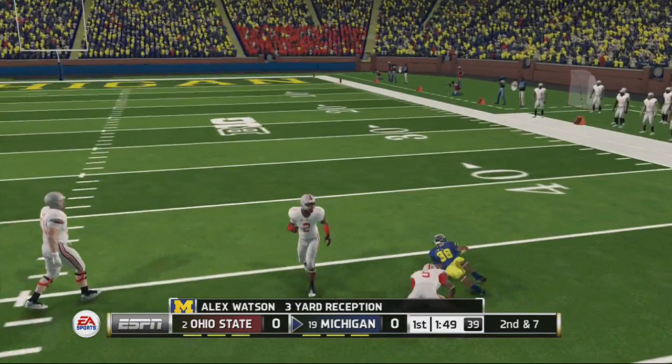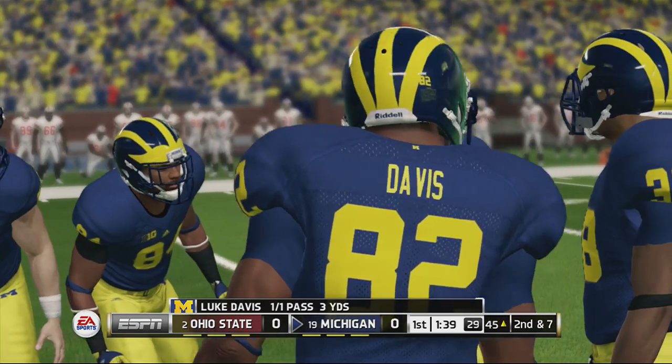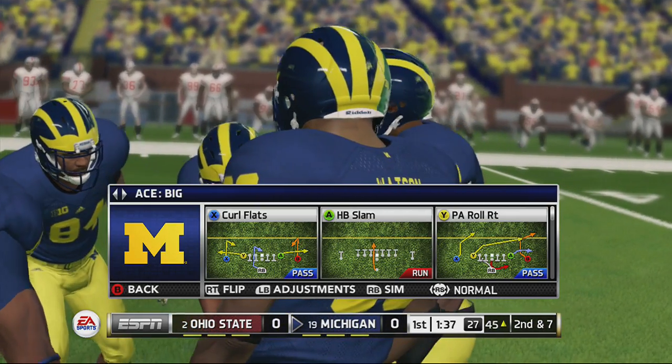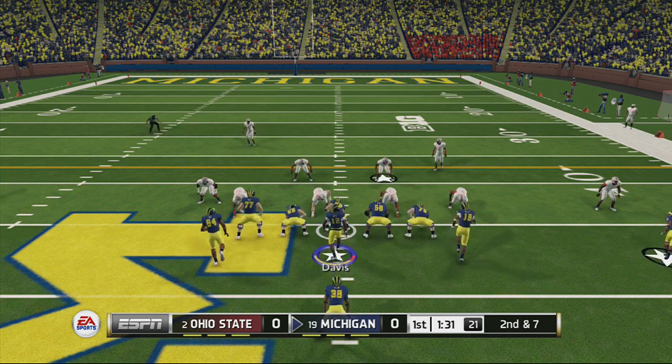Makes a catch, and he's got nowhere to go. Anchored on the tackle at the 45-yard line. That'll make it second and 7. Second down at 7 coming up here. Ball on the 45-yard line.